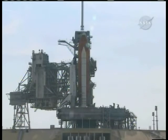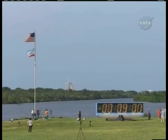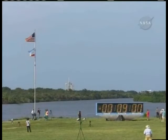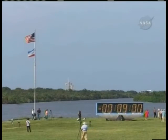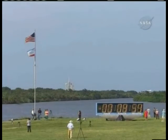Coming up on 1 minute remaining in the count. And we are at 10 minutes away from the launch of Space Shuttle Endeavour. Just a few seconds away from resuming the countdown for the launch of Endeavour. Countdown clock will resume on my mark. 3, 2, 1, and we are at T-minus 9 minutes and counting.